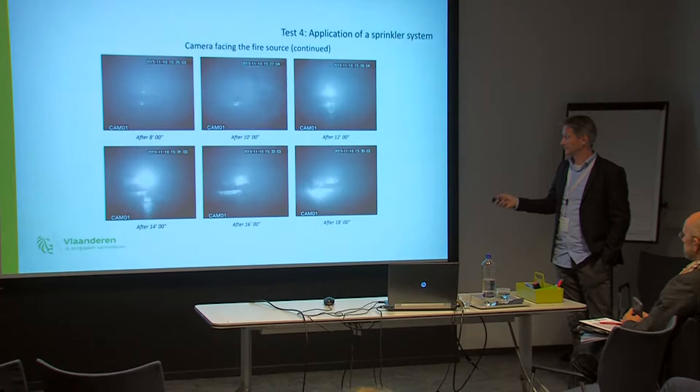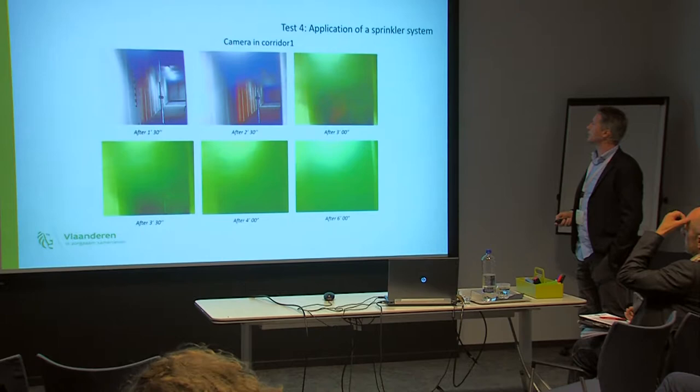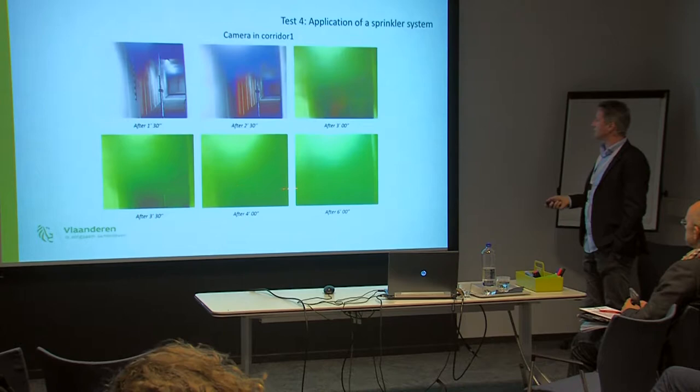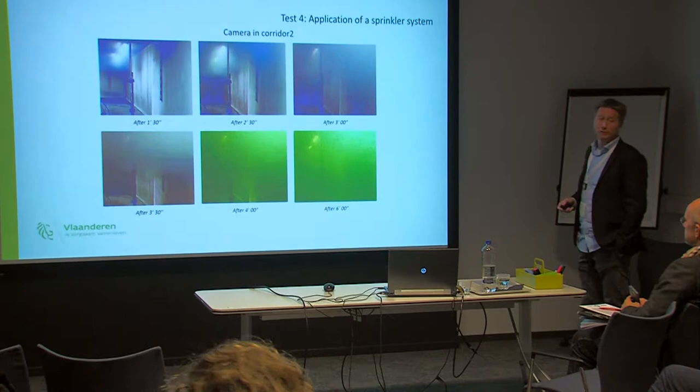This was the smoke in the corridors. The color has nothing to do with the composition of the smoke. It's just, I think the camera is readjusting or something like that. What you see here, the corridor is completely filled with smoke. And the other one, completely filled with smoke.